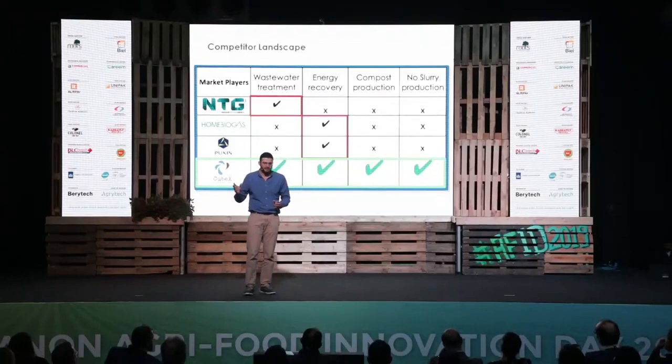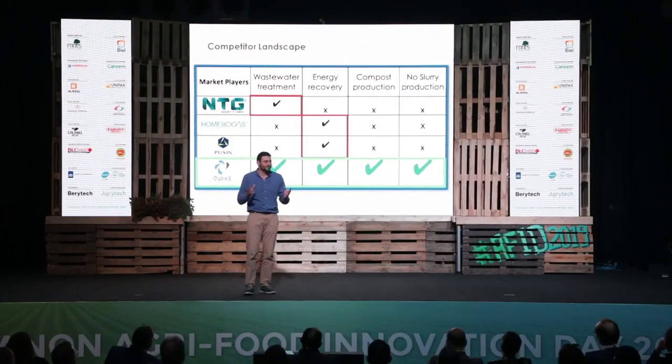However, most of them either work in the water treatment or energy recovery sector. What Cubex offers its users is the best of both worlds, while also being the only system to have no slurry production and compost instead.